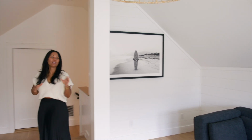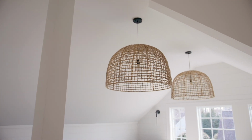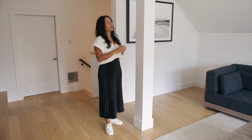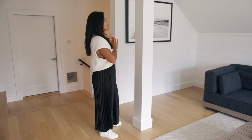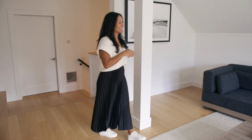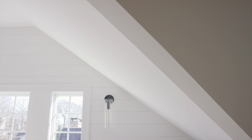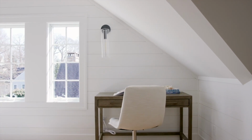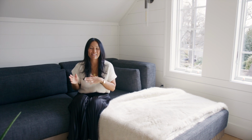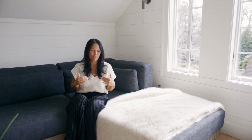This column here, this was structural, so we couldn't move it. And instead of wrapping it in white oak and padding it out so it's oversized like downstairs, we thought it was best to just paint it white, drywall it, and let it disappear. I love this room because it has so much natural light. It's a little bit separated, so it's a perfect place to unwind and have some quiet time.